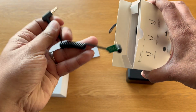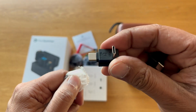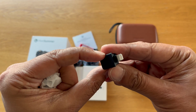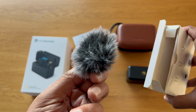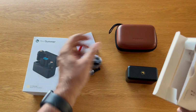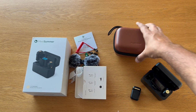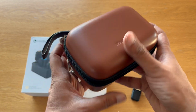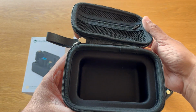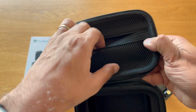The box comes with high-end packaging that holds audio cables, USB-C and Apple Lightning port adapters, top-notch wind screens that lock in nicely and don't fall off, and a USB-C charging cable for the charging case. A great addition and a special feature of the X1 is a luxurious carrying case with storage compartment for those extras that don't fit into the charging case. Now, this is something that other brands can sometimes overlook.